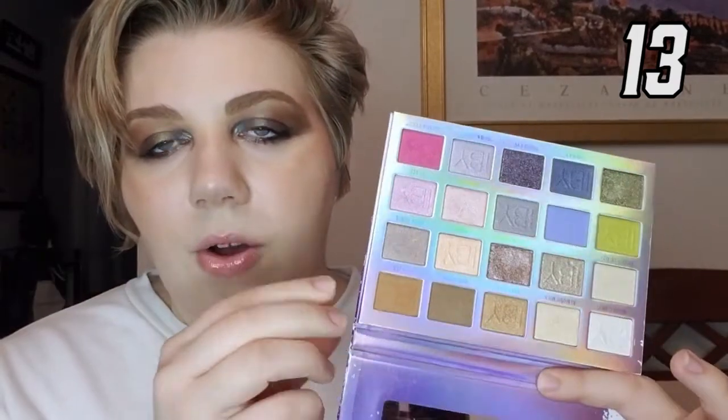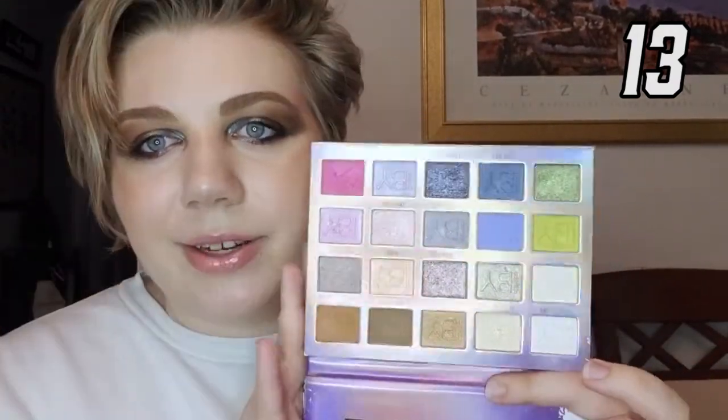And I also really like the formula. Like I mentioned, there are just some formulas I've tried since this palette that I like a little bit better, but I still really like this palette. I think it's very beautiful and I would definitely recommend trying it out. Again, I also feel like this would be good for someone who is starting out with makeup or someone who just likes more neutral eye looks and then likes to throw a pop of color in underneath the eyes or something. I feel like this would be a really good palette for that as well.